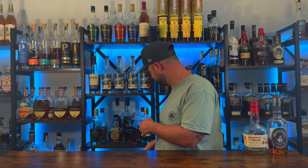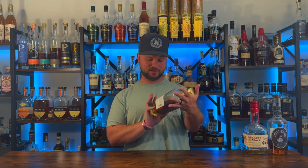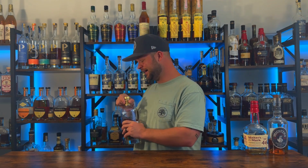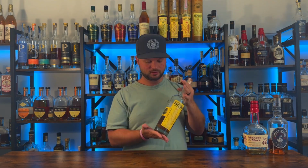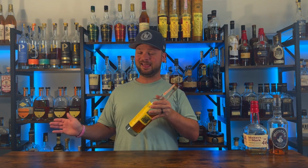I really wanted to put this one right here, the Bardstown High Rye, coming in at 96 proof, a delicious bottle. But I had to give the edge to E.H. Taylor Small Batch. Now, I know some people find this all the time. Some people don't find it ever. And I've been fortunate enough to find 2 bottles of this.